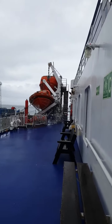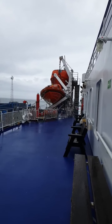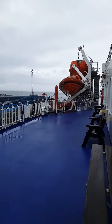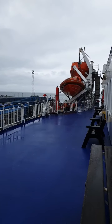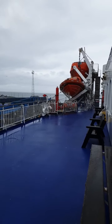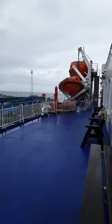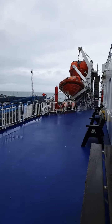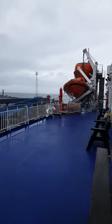Causeway. Before you begin your journey, please listen very carefully to this important safety announcement. Please read carefully the various emergency instruction notices displayed around the ship. They include the location of assembly stations, which are areas where passengers should assemble in a general emergency, and the method of putting on a life jacket.